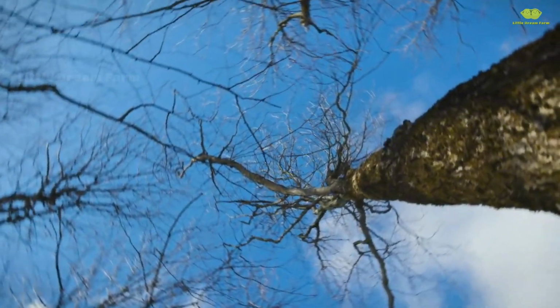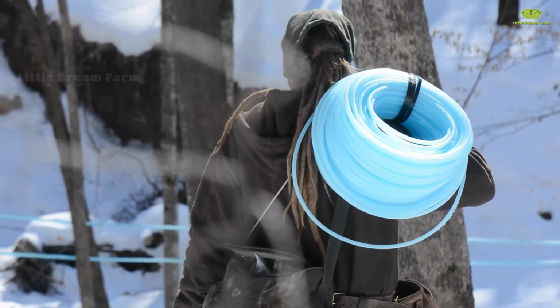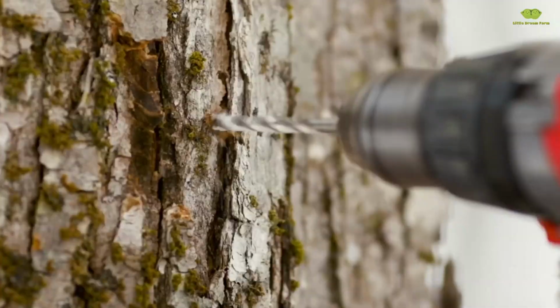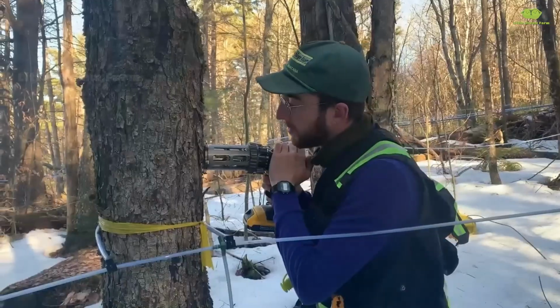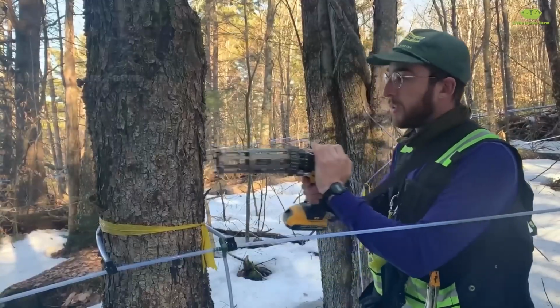But before the sap can flow, there's an important step to take: drilling holes. The ideal time to drill is early spring, when the nights are cold and the days are warm. Why is that? Because this temperature fluctuation stimulates the flow of sap in the maple tree, resulting in those precious droplets.